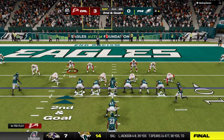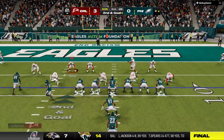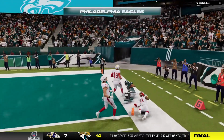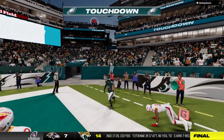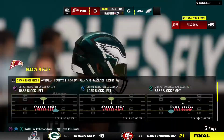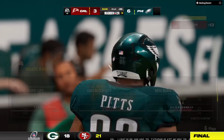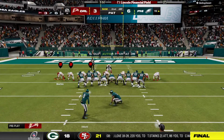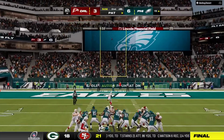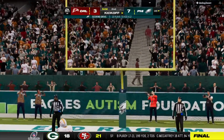They'll send a receiver in motion to the left. 2nd down. Here's Hurts. Toward the pylon, caught. Touchdown. Kyle Pitts from 8 yards out. And the Eagles have taken the lead. On for the extra point, Jake Elliott. And this is up and good to make it 7-3.